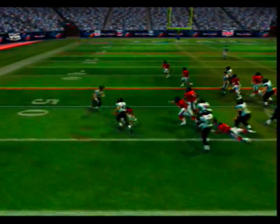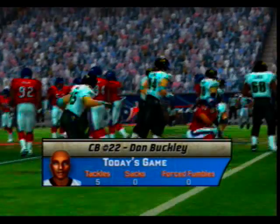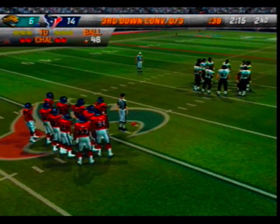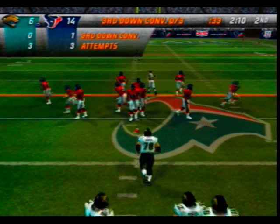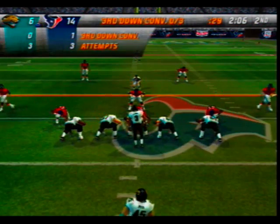Hand off to the tailback. Buckley comes up to make the play at the 48. The best backs in the league average 4 to 5 yards a carry, but there are a lot of things that go into a successful running game. You have to have good play calling, good blocking up front, and a back that can take advantage when he sees the opening. And here's a look at each team's success on third down so far.